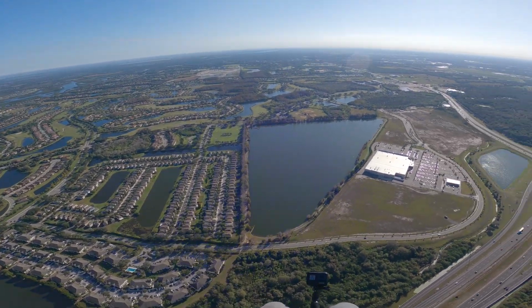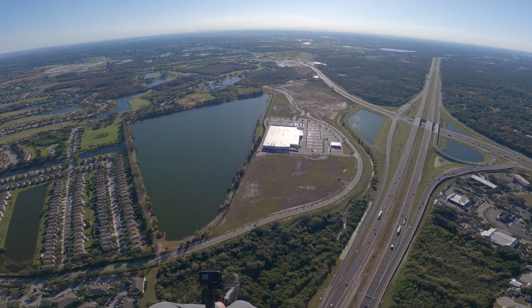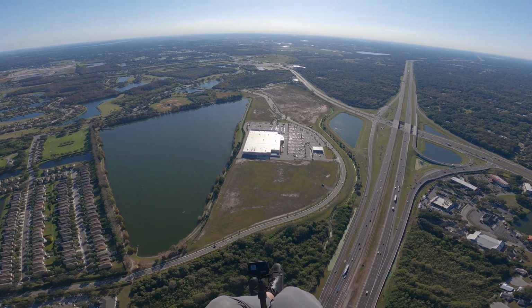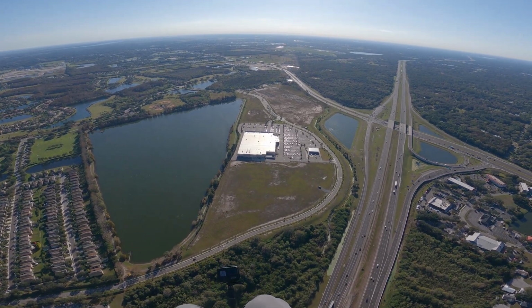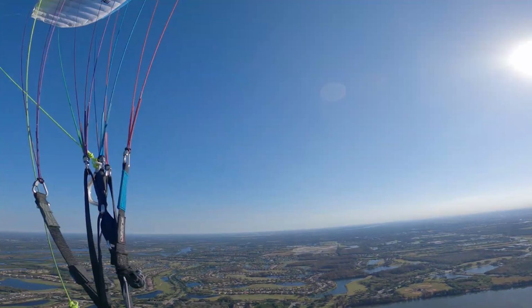Or not necessarily the parking lot, but the building. Got plenty of room to land here, so not really too worried about anything. Do I wanna land in the parking lot, or do I wanna land in the massive field and walk my paramotor all the way over? We'll flitter out a little bit here.